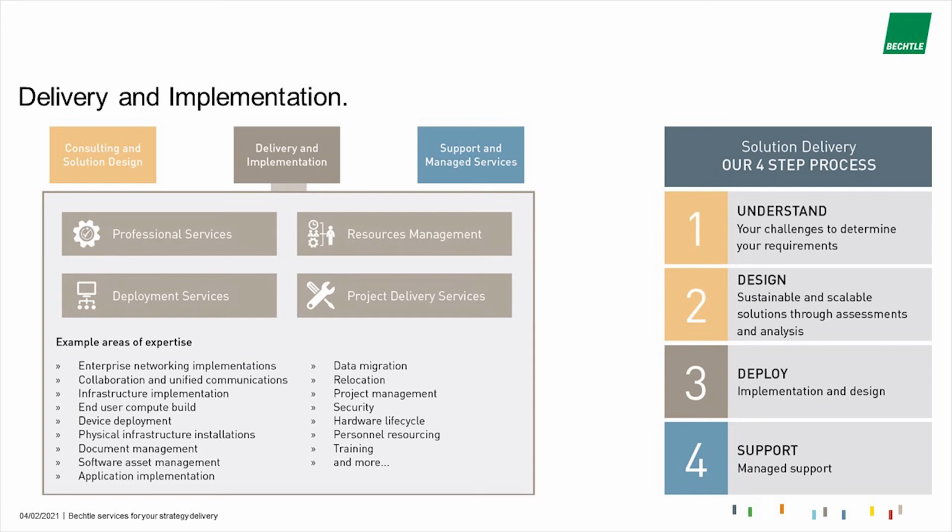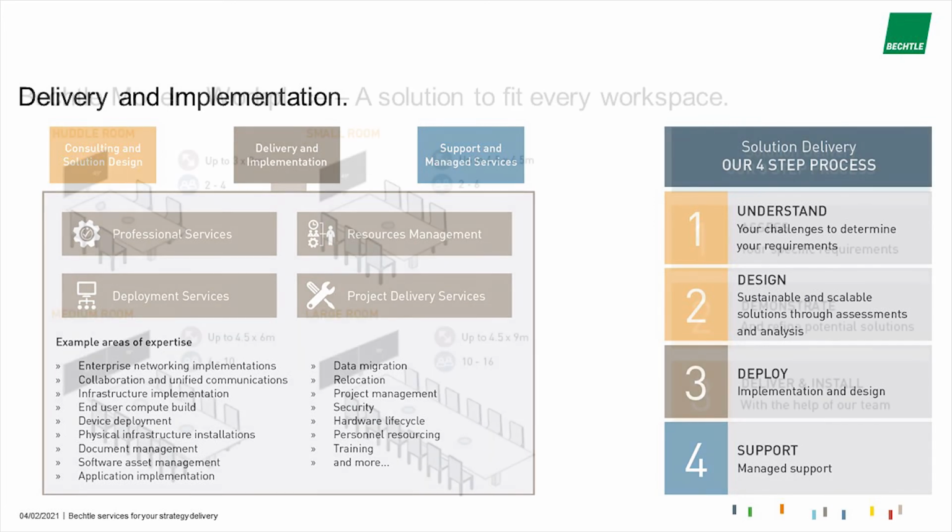So it allows us the means to be very broad in terms of the number of offerings across those key focus areas that we've spoken about, but also very deep in the amount of knowledge that we have accessible to us to make sure that we can deliver an outcome for you.